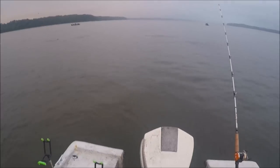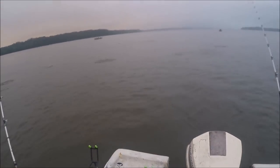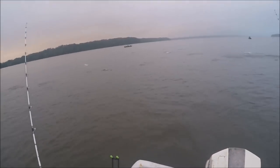There's a nice skipjack. You can watch them as they're hitting out there. See them trying to hit that sabiki rig. And eventually one of them will get hooked up on it and we can just reel it in. Man, they are just everywhere. Sometimes you get lucky and you can get on them like this.